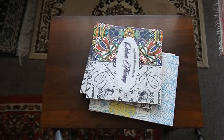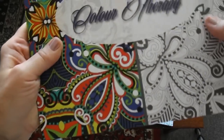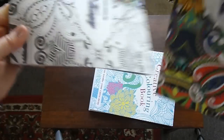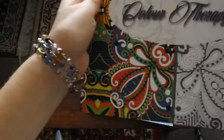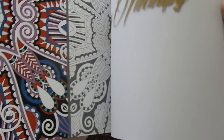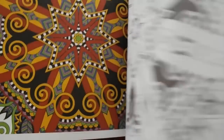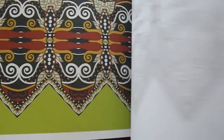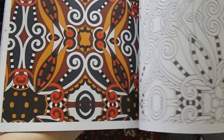Next one, colour therapy. Now I've got two of these, two of the same. Just put one over there. Now these are really nice quality. Half of the pictures do have, I'll show you, hang on. You can see they're really pretty. It's nice quality paper.